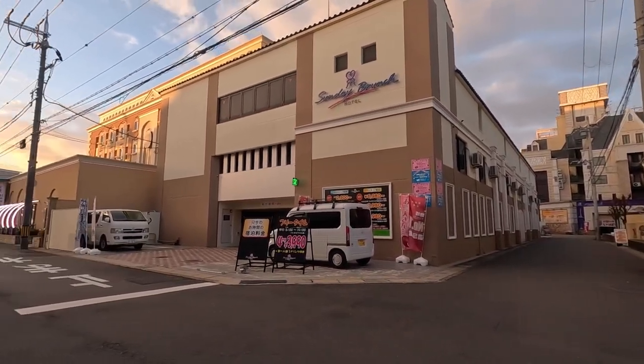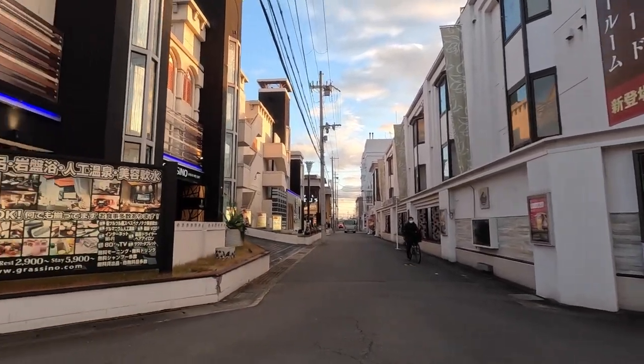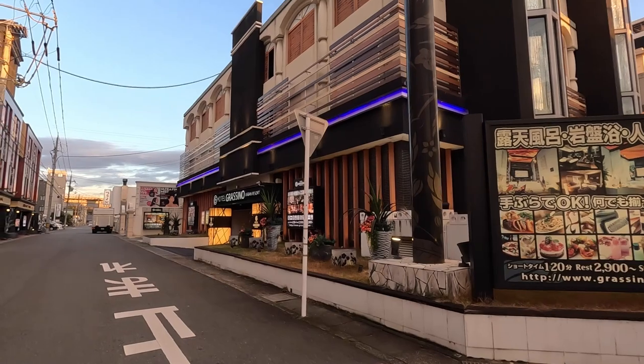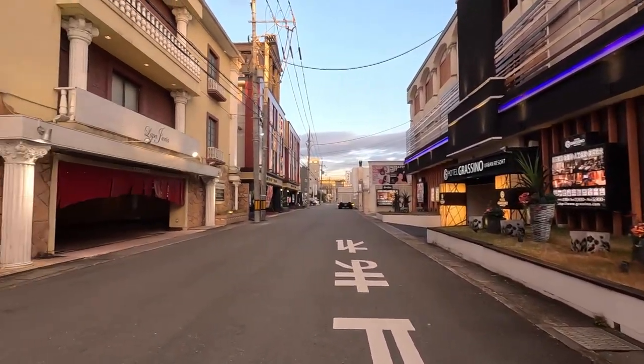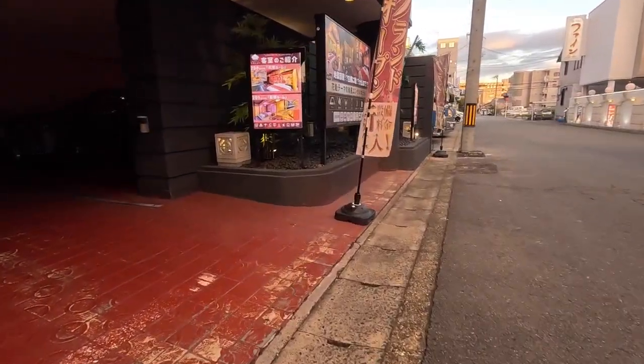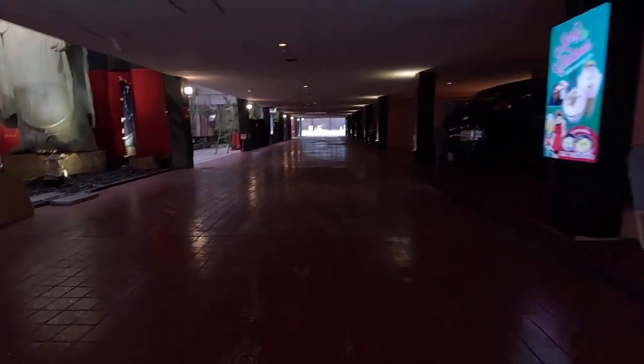Many love hotels in Kyoto are concentrated near Fushimi Inari Taisha Shrine. This intersection is surrounded by love hotels. It is not far from Fushimi Inari Taisha Shrine. Today, I will stay in one of the Japanese-style love hotels.